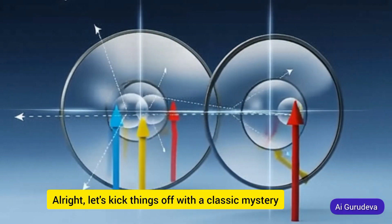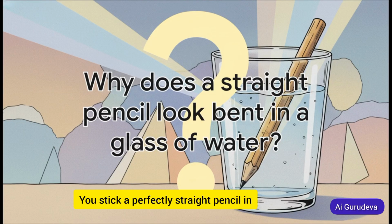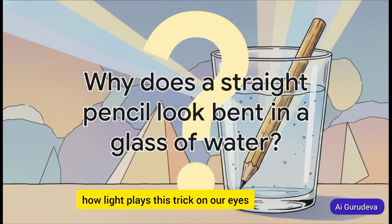All right, let's kick things off with a classic mystery. You've all seen this, right? You stick a perfectly straight pencil in a glass of water, and bam, it looks like it's broken right at the surface. So what's the deal? Well, it's a super cool optical illusion, and by the time we're done here, you'll know exactly how light plays this trick on our eyes.